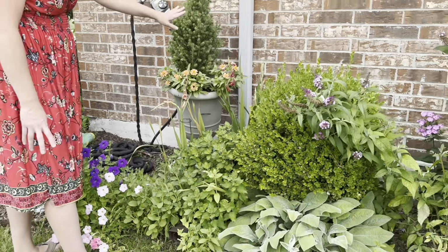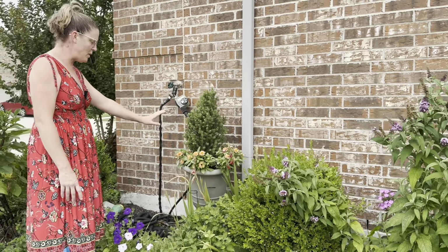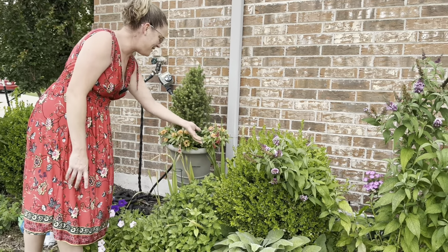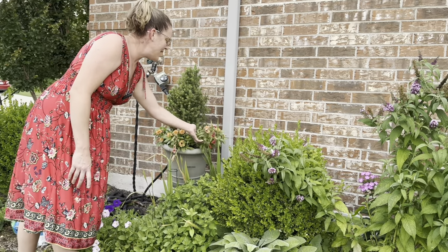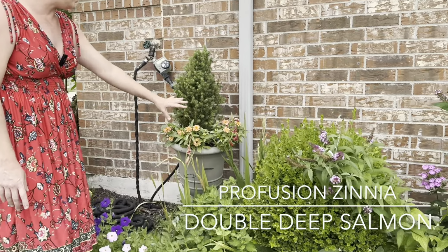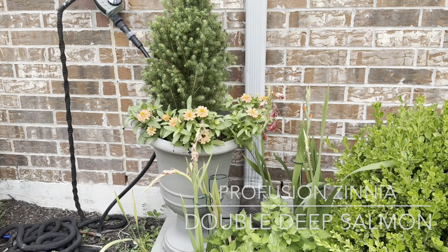Now behind it is one of the planters that took a nosedive during the harsh weather, and it is looking much better after it got picked up, and it has the double deep salmon zinnias starting to bloom in it. These will get really profuse and bloom over the edge, but those are a beautiful color right now.